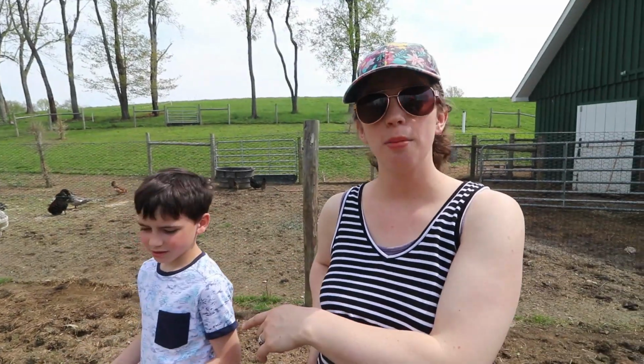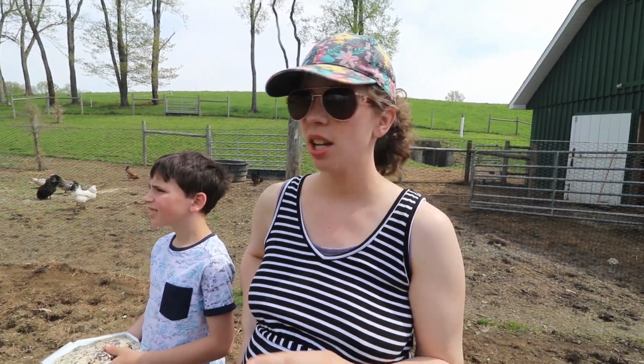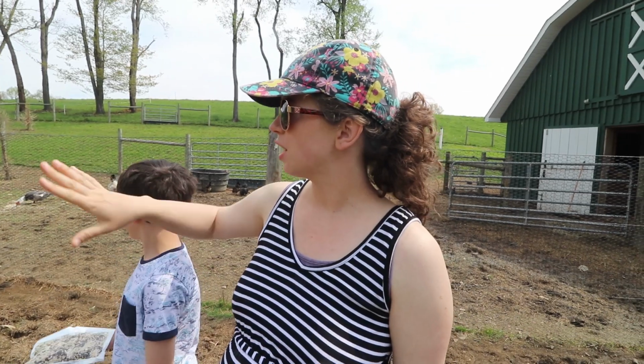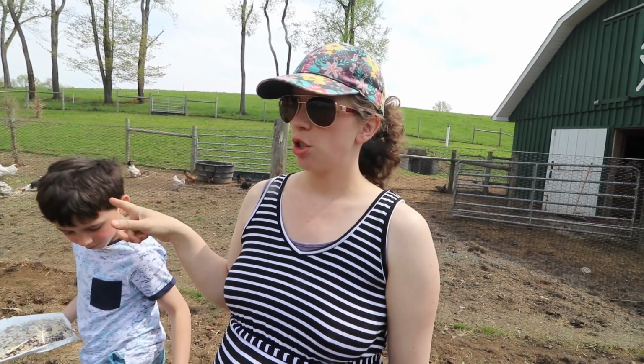We're gonna sprinkle the fly predators in a paddock that we're not using right now because we don't want the chickens to be in here. We don't want the ducks to be in here because they'll eat our little fly predators. We'll sprinkle them along the fence line so they can access this entire area, but they won't be in danger of being eaten.